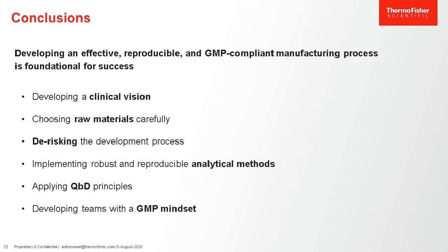So in conclusion, developing an effective, reproducible, and GMP-compliant manufacturing process is the foundation for successful manufacturing of cell therapy products. We can achieve this by developing a clinical vision at a very early stage, choosing raw materials carefully as we develop the process in R&D labs, de-risking the development process as we build it and transition it from R&D to PD, implementing robust and reproducible analytical methods, applying QBD principles whenever possible, and lastly, developing teams with a GMP mindset.